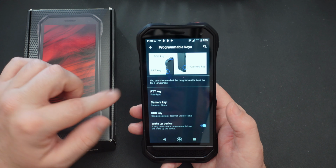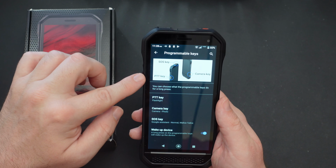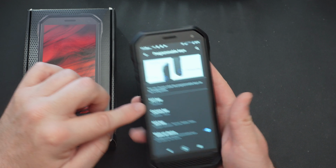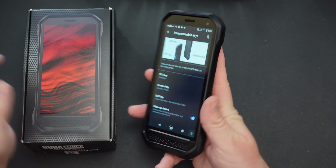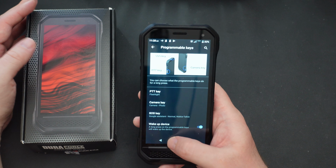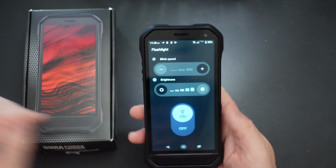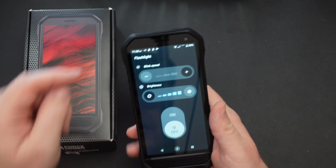Programmable buttons on here, like I said, and it tells you where each button is. You got your SOS key at the top. You have your push to talk button right here. You have your camera button at the bottom there. And the way those work, so if I want, for instance, I have the push to talk key. What happens when I press and hold it? It turns my flashlight on. That's the way I have it set up. And then I can turn it on and off that way.